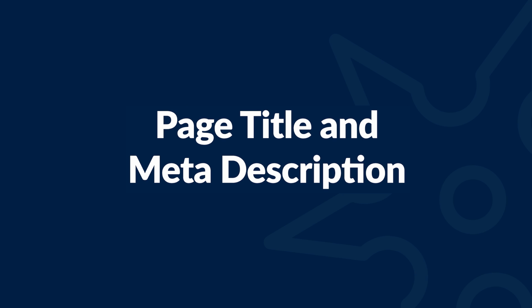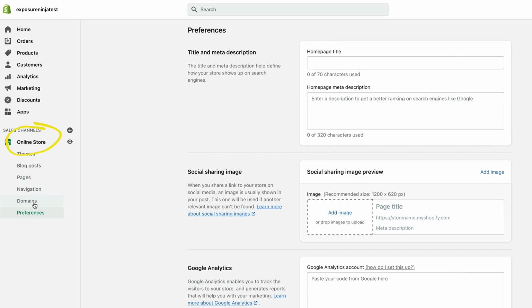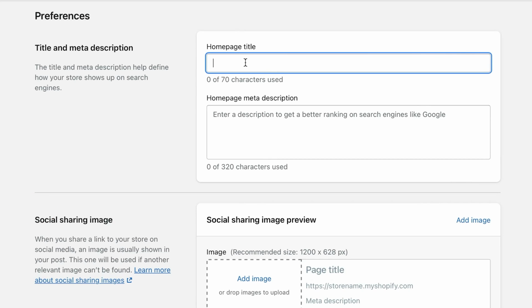One area that we haven't spoken about is the page title and meta description for your homepage. This is absolutely crucial, and lots of Shopify store owners miss it because it's not where you might expect. If you go down to your online store and into preferences, you will see there you've got your title and meta description. These are the page title and meta description for your homepage.